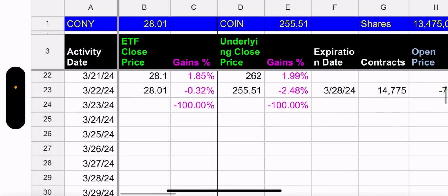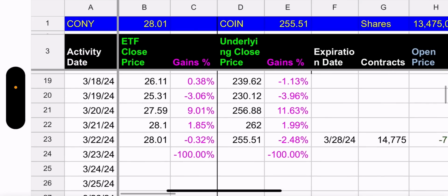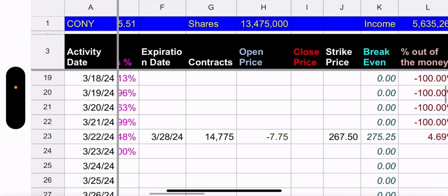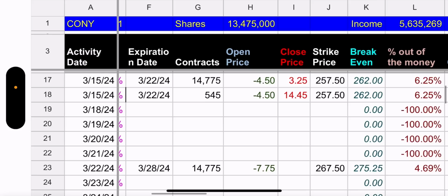All right, coin. Coin went down 2.48%. CONY went down 0.32%. Overall for the week, it was like a pretty crazy week. But coin's hanging in there. CONY's hanging in there. Like, this fund has been doing outstanding. If you own this fund, you have a different opinion on YieldMax versus if you just own TSLY, obviously it's not been a great experience. If you own CONY from the beginning, you're like, oh my God, YieldMax can work. This can work.